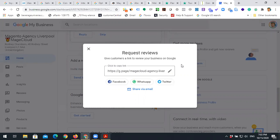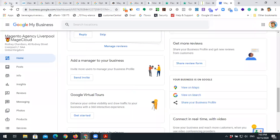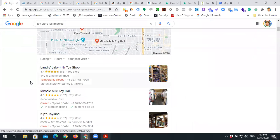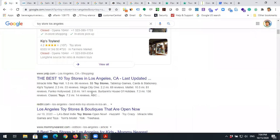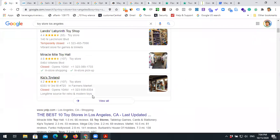I understand it's probably only 5 to 10% who will leave a review, but if you start from that, you will at least get to this page. And as you can see, it will cost you nothing compared to doing SEO, building content and links and stuff like that. So you can be on the Google Map, and you can showcase the best reviews.